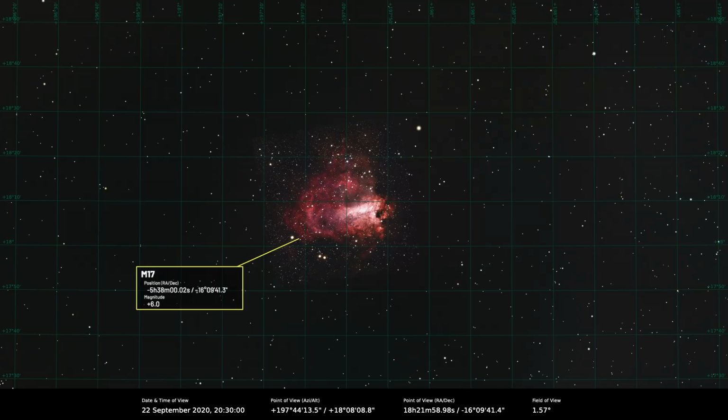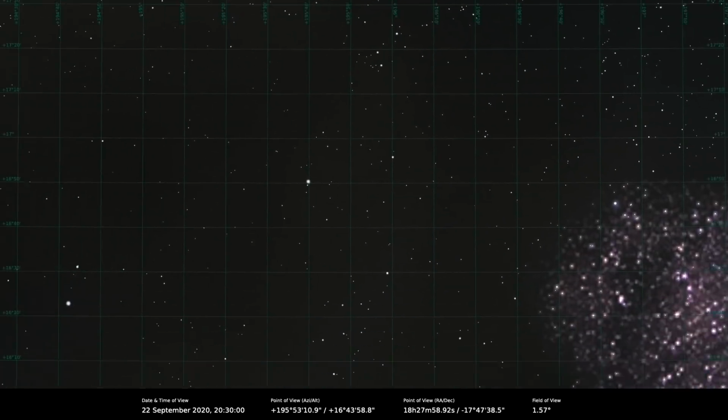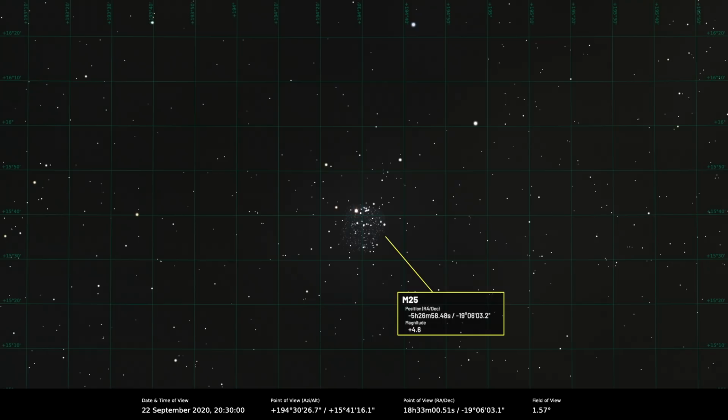and that's got loads of different names. M17 is called the Swan Nebula, or the Lobster Nebula, the Omega Nebula. You name it, it's got loads of them. You've got the rich open cluster, which is M25, and it's quite an odd feature, actually, this.